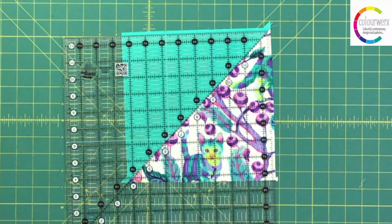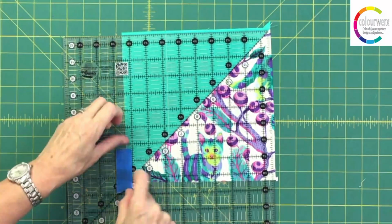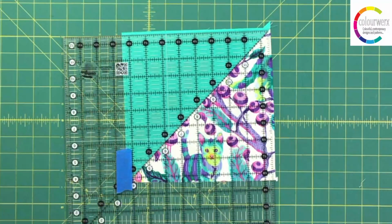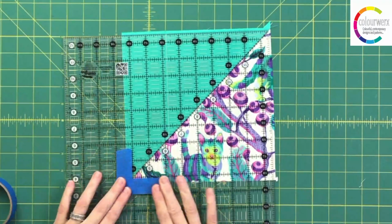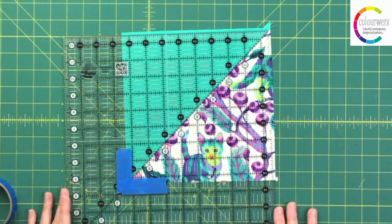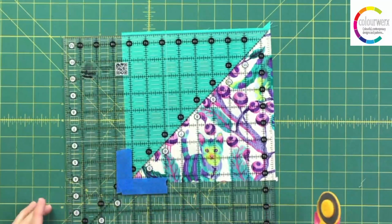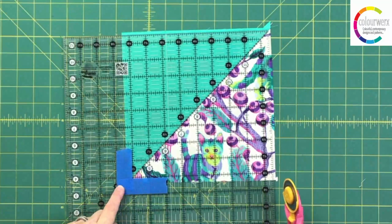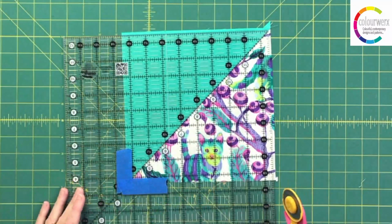If I wanted to, for some reason, if I needed to, I could put tape, and this is just painter's tape, right here at the 8.5-inch lines to help guide my eye to the correct increment. So if I was doing this over and over and over again, then my eye would not have to go find that mark on the ruler anymore. I would tape it for myself. And you know, the quilt shops also sell colored neon tape as well.